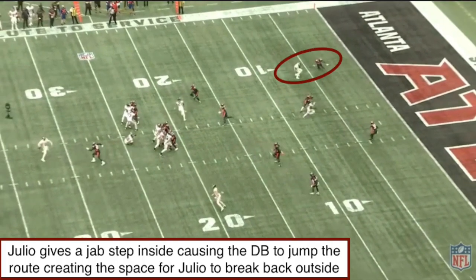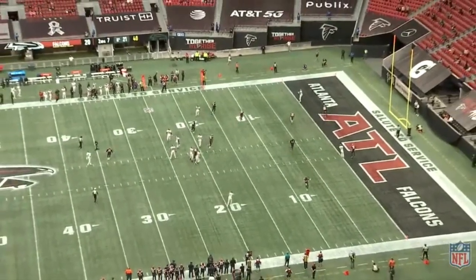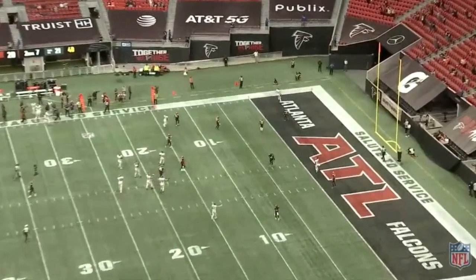And as I freeze the frame, we're going to see Julio jab hard inside here, flipping his hips and his shoulders to the middle of the field to influence that cornerback to drive on the route, making the corner think that post route is coming here. But this is all playing into Julio's hand here. And this is where we're going to see that old school athleticism of Julio and that hip fluidity to snap his hips back outside, drive to the back corner of the end zone, coming wide open for an easy touchdown.